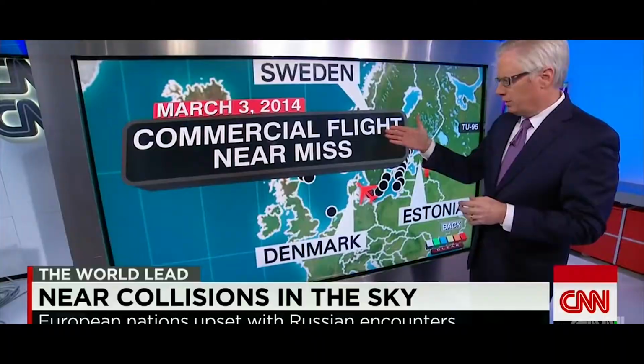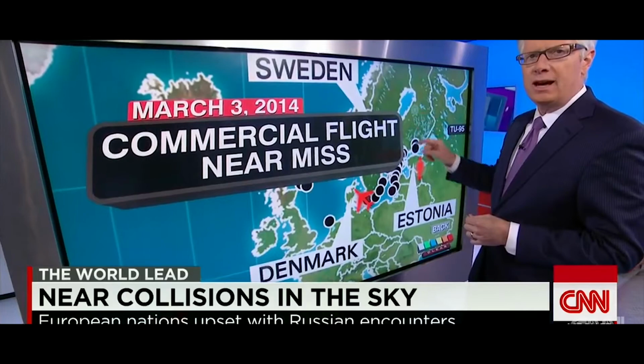This report says they staged a simulated bombing attack on a Danish island. A Russian jet made threatening maneuvers toward a U.S. reconnaissance.